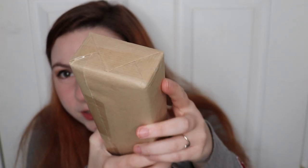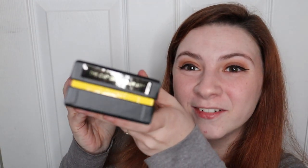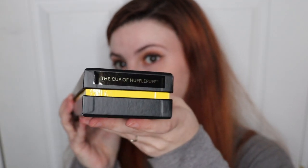That's really sick. Okay, whew. Oh my God, I want to save this paper. How do I open it? Oh, it's not even tied. Look at how nicely it is wrapped. It's a professional job. Okay, I see yellow, which means I'm gonna assume this is the Hufflepuff cup wand. Okay, so we have the cup of Hufflepuff wand. So you open it up, okay.